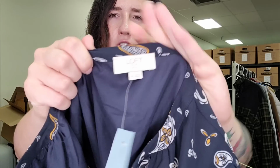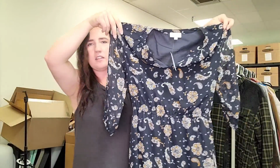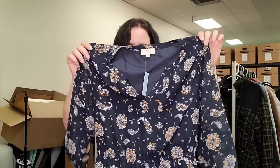Found this Loft dress. It is new with tags. We don't usually pick up Loft, but this is a midi length dress. Nice print details, new with tags, paisley print, some sheer like 3/4 length sleeve. So a lot of factor stacking here, and I think it should do pretty good. We'll probably list this for $30 to $35.